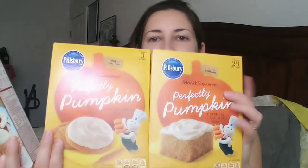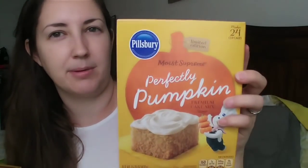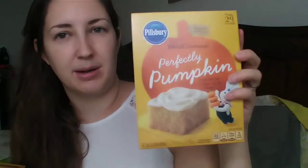Never hurts. Going into the next section here, I picked up these for next year because these don't expire until like June or July. This one is January, but the other ones, oh no, they are all January. So my bad. January 2020. So you can definitely use these next year. But they had the Pillsbury Perfect Pumpkin Cake Mix, Moist Supreme. And this one makes 24 cupcakes, or you can make a cake out of it.